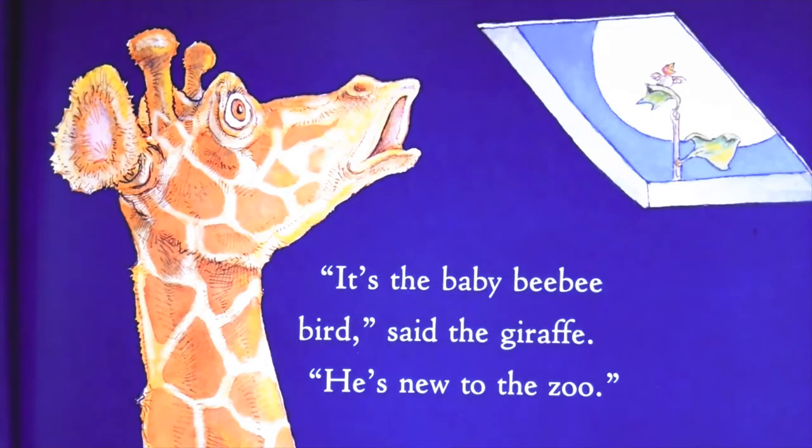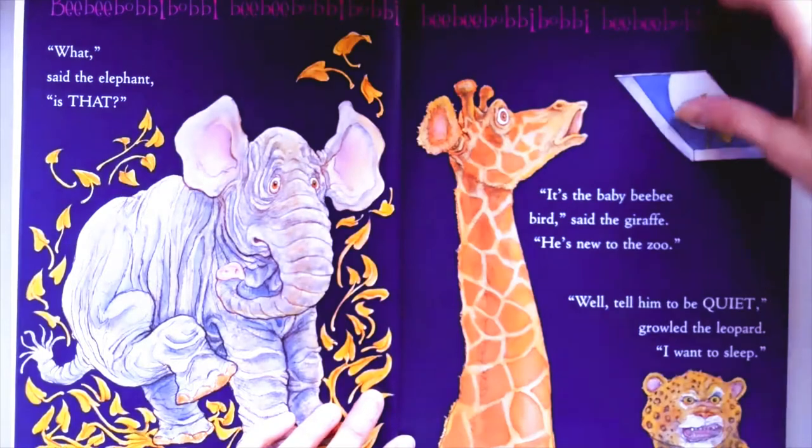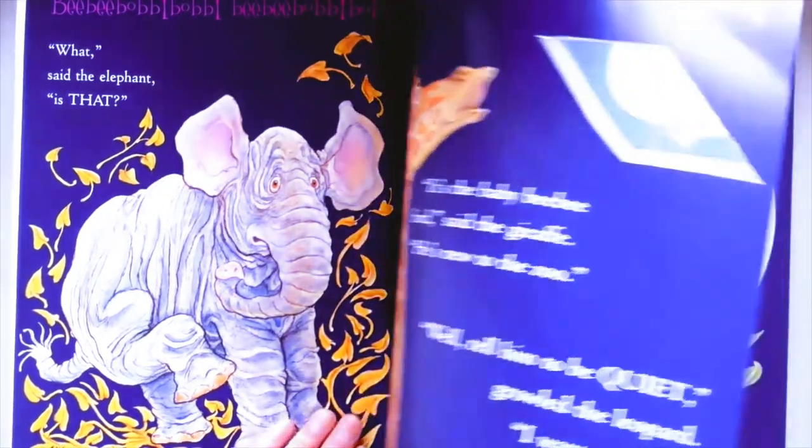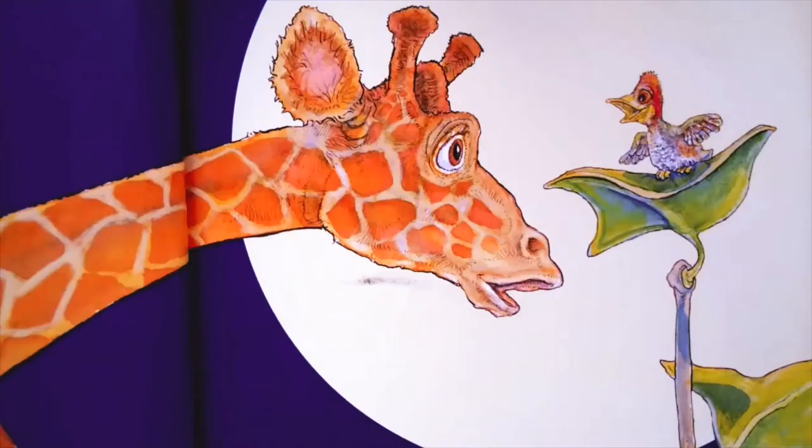It's the baby Beebee bird, said the giraffe. He's new to the zoo. Well, tell him to be quiet, growled the leopard. I want to sleep. Be quiet, please, said the giraffe politely. But I can't, said the Beebee bird.